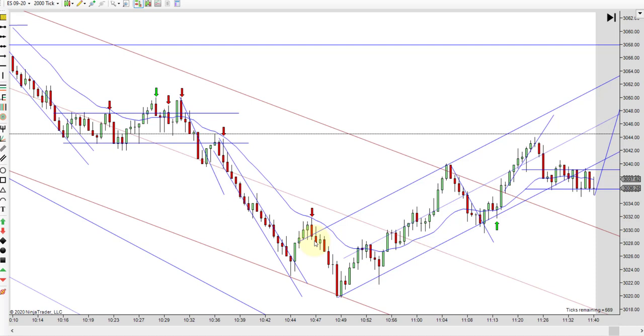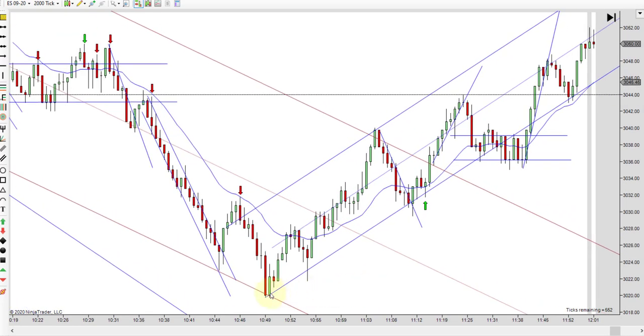It's not a perfect ideal second entry, but by the rules, it's still a second entry. It's just kind of hard to see. And with that big a move down, and that being the first break of that little channel, you would expect it to go lower. And sure enough, it takes off. And then usually you aren't going to keep creeping down this very long unless the market's really sold off. And so you can expect that we're going to bounce soon, and that's what happens.